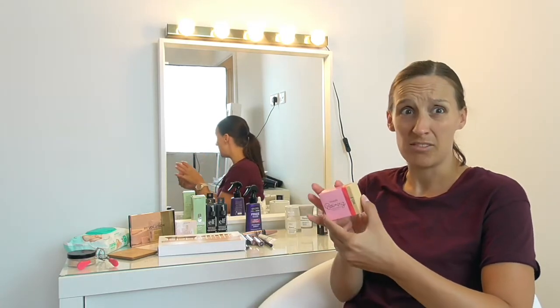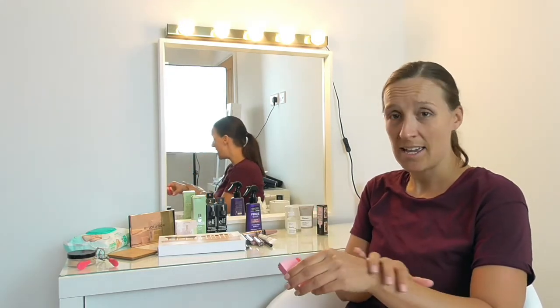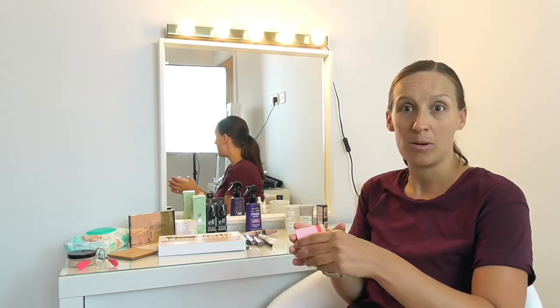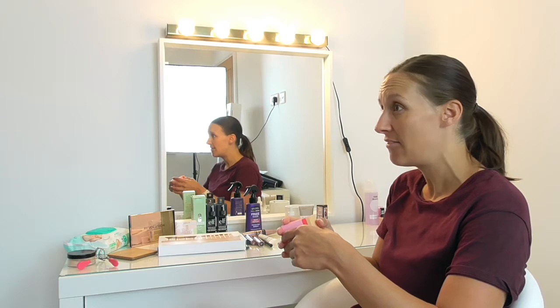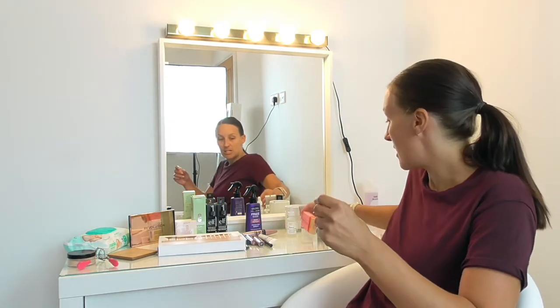I'm a sun lover. The sun's been out here, and as soon as I sunbathe, I get a really good tan, but I do get patches of darker skin on my face, especially here, which sometimes makes it look like I've got a moustache, which is lovely. So I'm going to try some along the top of the lip as well. That's my concealer.